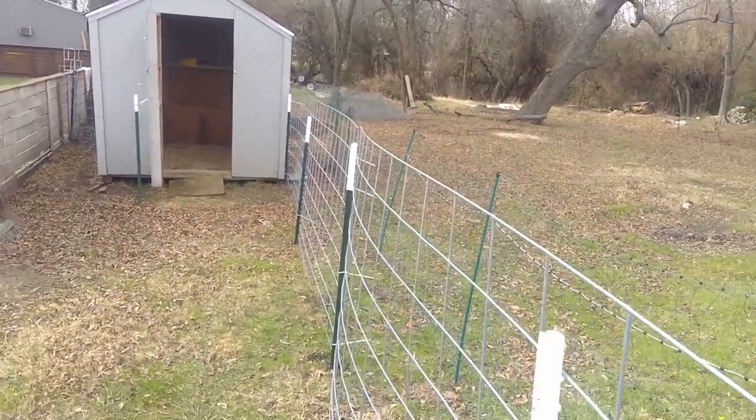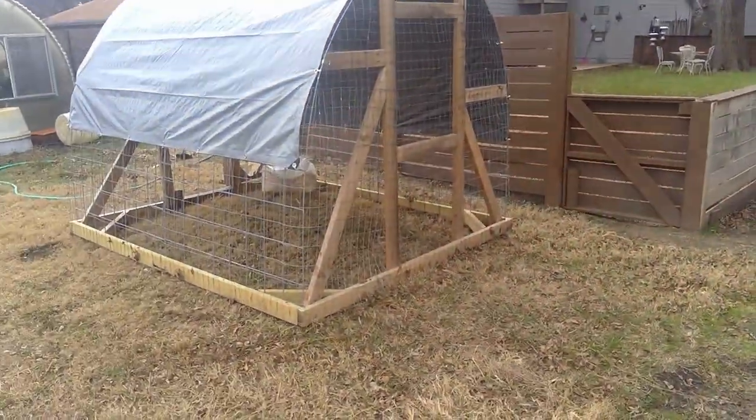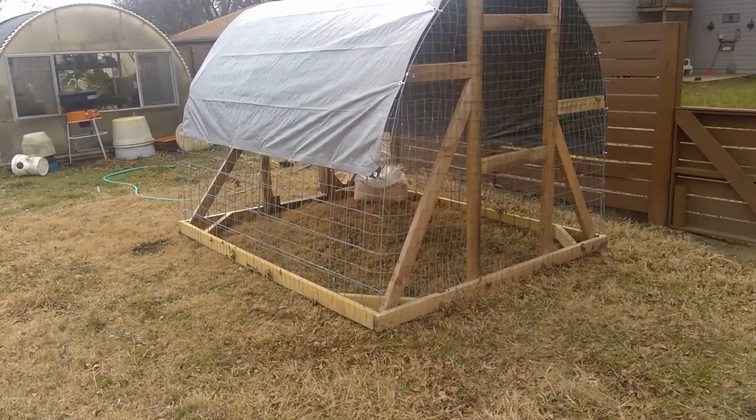So what I did was I took the old hoop house I made. It's not really a hoop house. It's made out of fence panels.